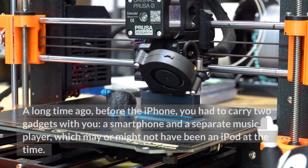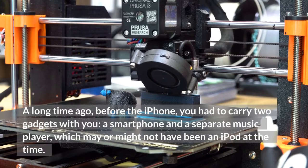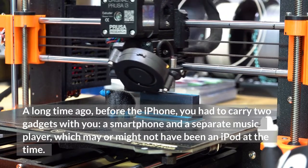An old-school media display device. A long time ago, before the iPhone, you had to carry 2 gadgets with you, a smartphone and a separate music player, which may or might not have been an iPod at the time.